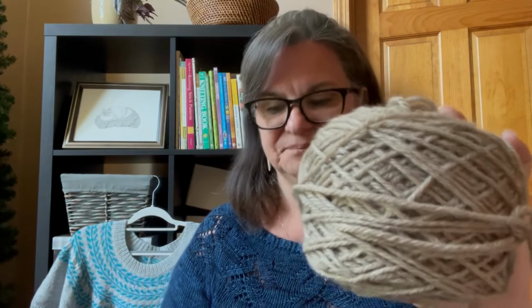And I made her another one. And then the next one, I made it with Cascade 220 Heathers. Oh, sorry, I shook you. I always forget that. And it was color 812, which is sand.